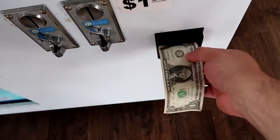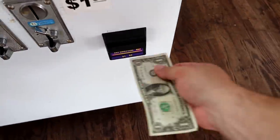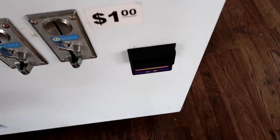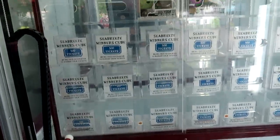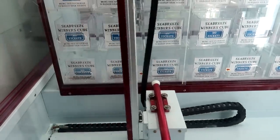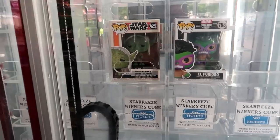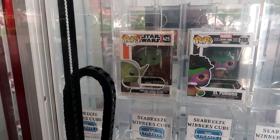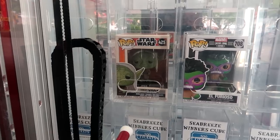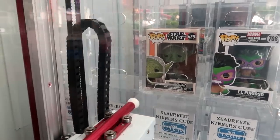Put a dollar in the machine. I want to take my dollar. Take the dollar. There we go. All right, I think we're good. All right, so gotta move it right, the right amount. All right, then we gotta put it up the right amount. We gotta line it up with the Yoda. It's a game of precision. I could not have gotten any worse. I'm gonna try again.